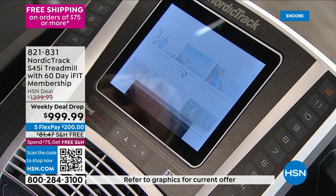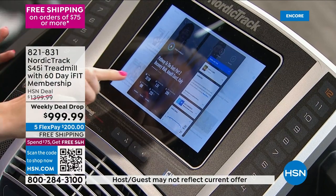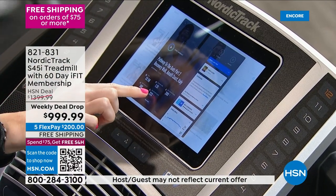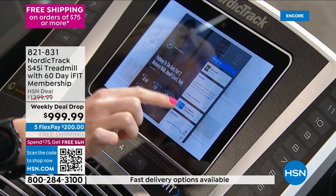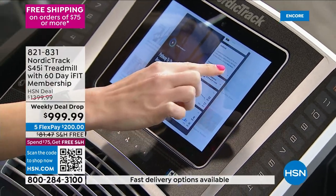So we're going to load it. You're going to get to the screen. It's going to give you an overview so you kind of know what to expect. So how long your workout is, how far you're going to go. There are comments from other users. There can be live leaderboards so you can see them there.